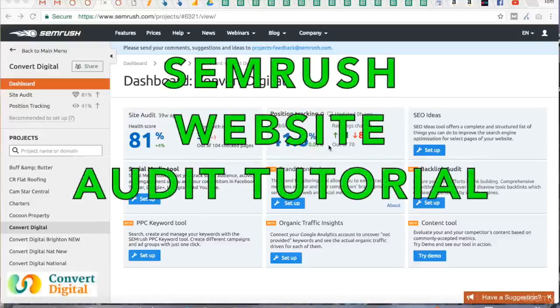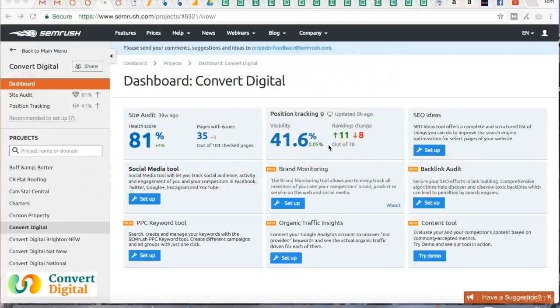Hello guys, it's Tom Clark here from Convert Digital. Today I'm going to show you how to use the SEMrush site audit function. It's a quick little lesson on how to do that, following on from the previous tutorial on keyword tracking and using SEMrush for keyword tracking.